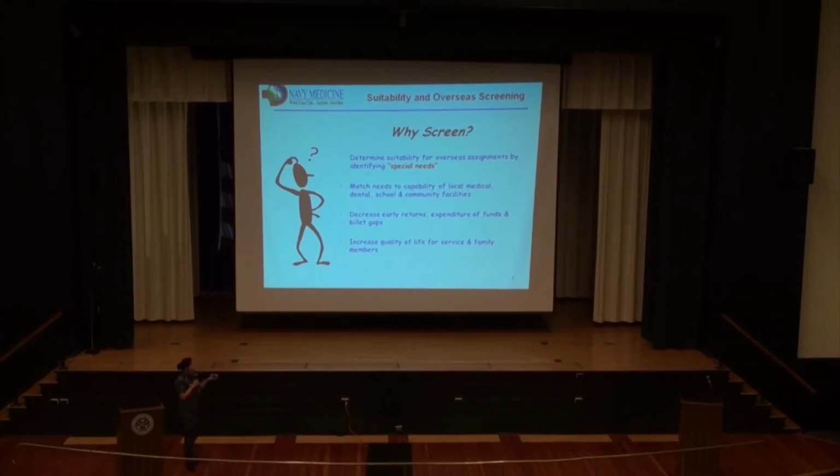Whether it's school as well, and I know they already briefed that to you. We'll explain some of the other documents that you're going to need if you have any special needs children as well. The other reason why we screen is because we want to make sure that it decreases any early returns. Okay, this is very, very important.